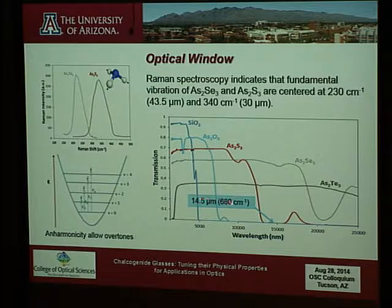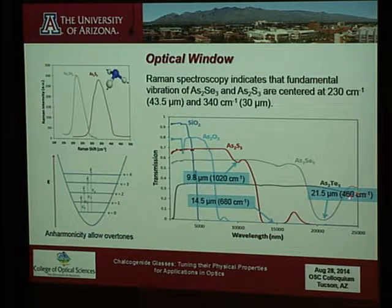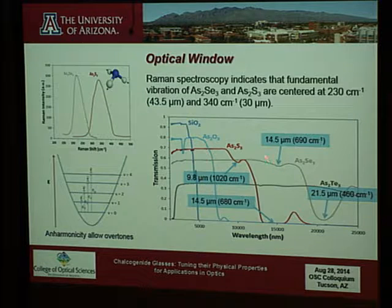And the reason I point that out is because we have these overtones. For example, if you take 2 times 340, you have the first overtone of sulfur, which literally cuts off completely the absorption. The second overtone, so 3 times 340, generates a significant absorption here. And similarly, for selenium, the second overtone, so 2 times 230, pretty much cuts off the whole transmission. And the second overtone creates that absorption at 14.5.